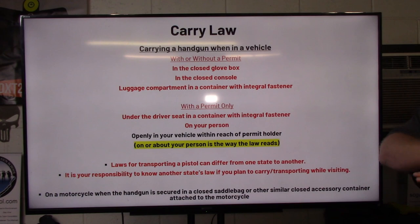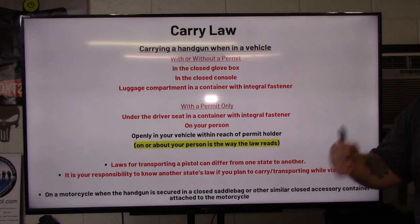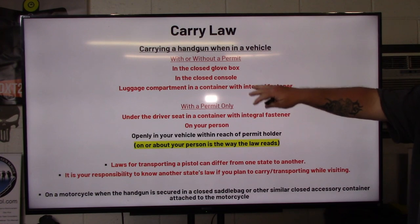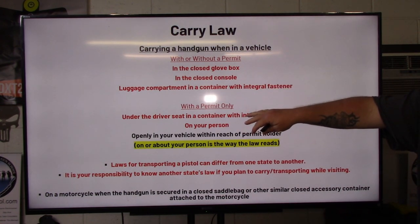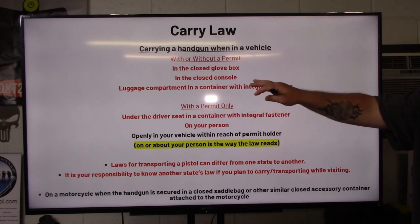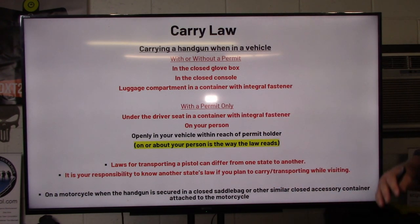Anywhere else outside of school property, 18 years or older, anywhere in your vehicle. The school property thing also applies to anyone 18 years or older, as long as you have it in one of these spots right here. So please, folks, make sure you understand this stuff. I'm not trying to make things difficult.